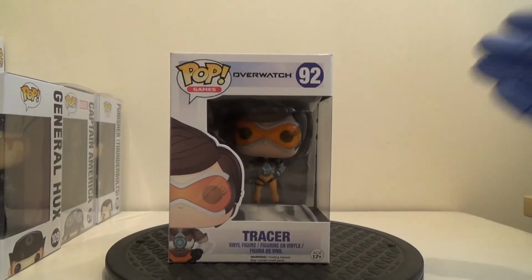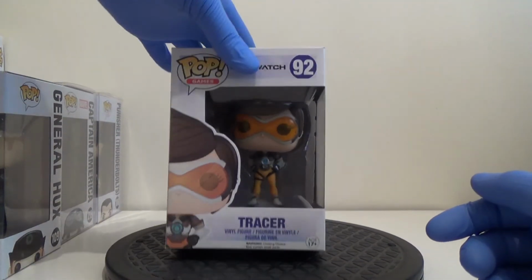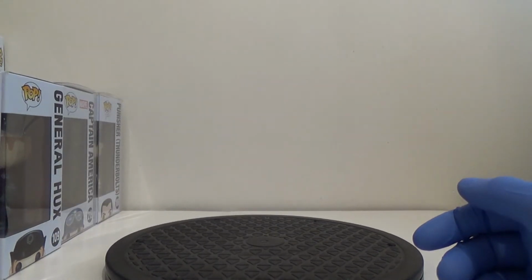I've got some shelves up near my PC, and I use those for all my gaming pops. So Diablo's on there, World of Warcraft, and this Overwatch one's going to pop up on there. So she will live there.